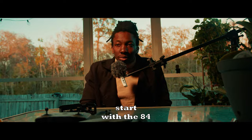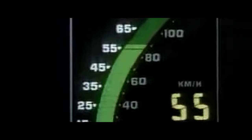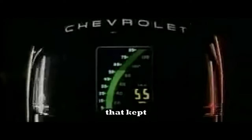Despite a rocky start, with the 84 model facing some early side-eye for its throttle body crossfire injection, the C4 eventually found its groove, doubling its sales figures after its debut. It was a blend of modern touches like digital LCD clusters and those classic Goodyear Gatorback tires that kept enthusiasts hooked.